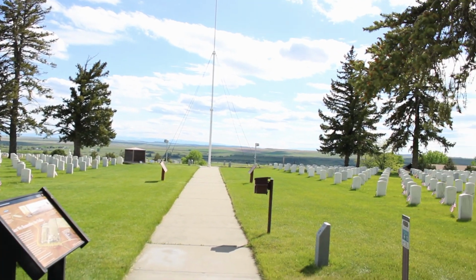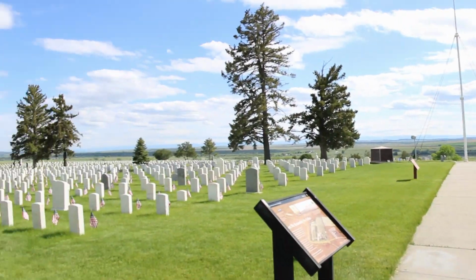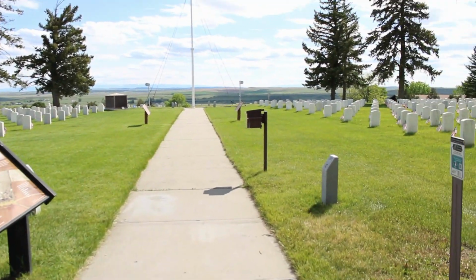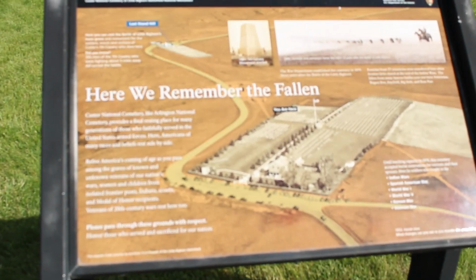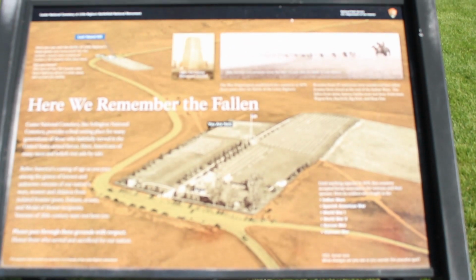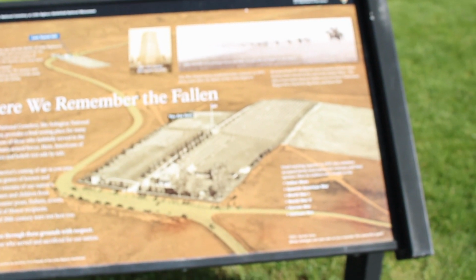So just one quick glance over. This is Little Bighorn Cemetery in the national park. It just says the 5th U.S. Infantry, Company B, Corporal Hayden, Vigo, Private Thompson, Thomas something, Private Richard. It's a very nice flag.